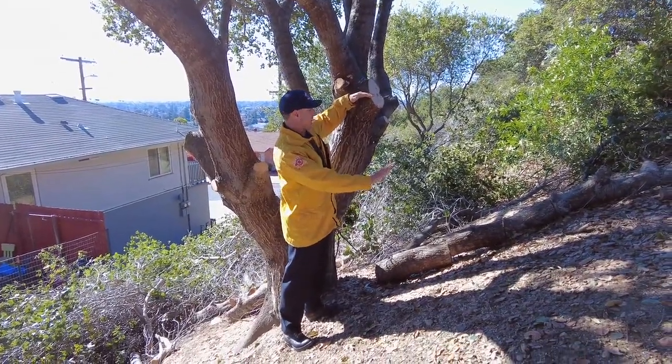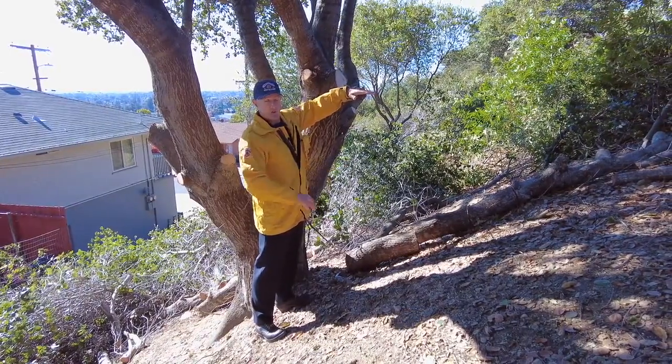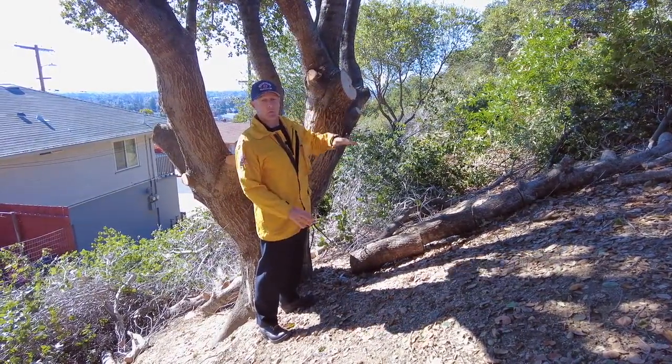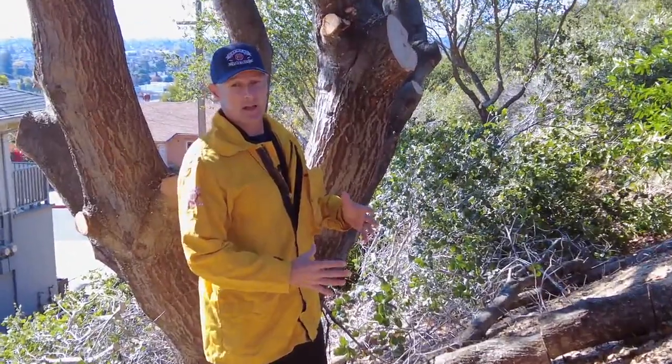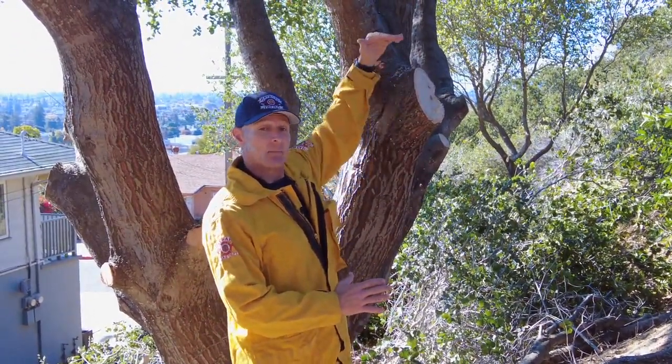However, with the slope rising, a branch coming off here would be about 3 feet high. So that's one thing to consider when limbing your trees up on your property. As the slope rises, you have to go up a little bit higher on the uphill side.